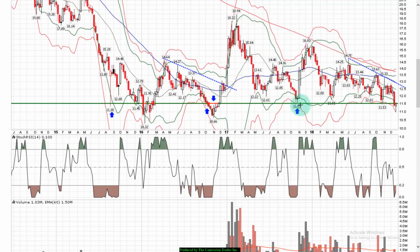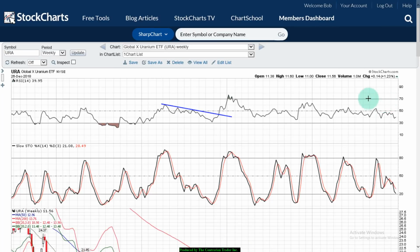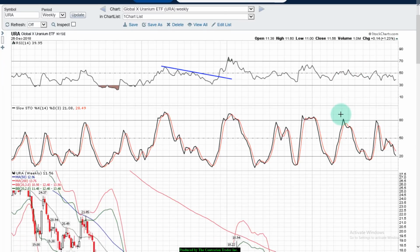It was support back here in November of 17. Prior to that, in November of 16, it was resistance. Prior to that, in September, it was support. Way back in August of 15, it was support. So this is critical for us to close above on a weekly basis. If it cannot do that, I would avoid the shares like the plague.